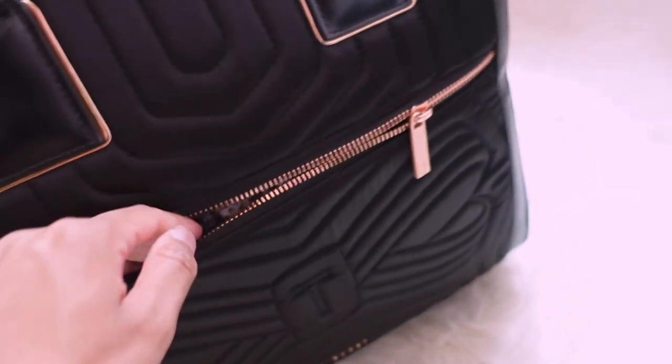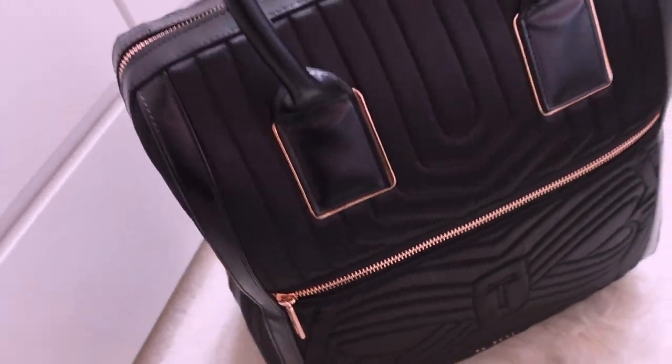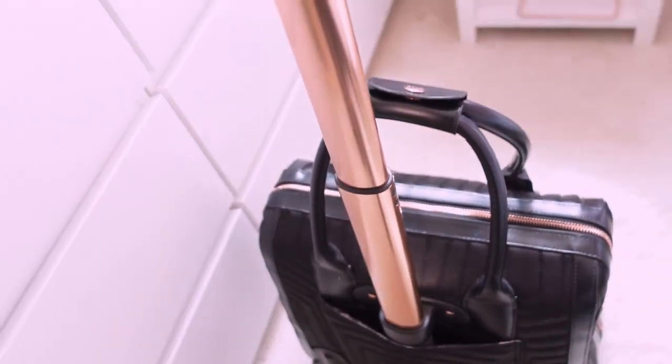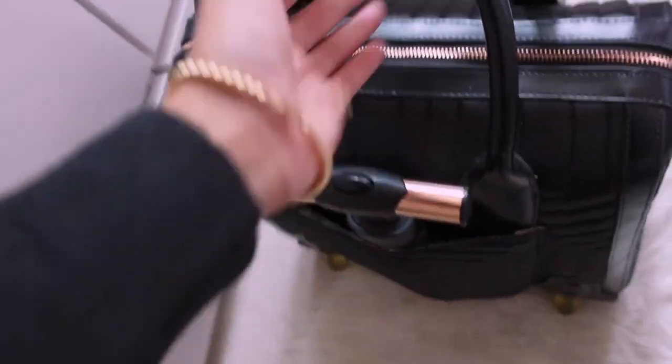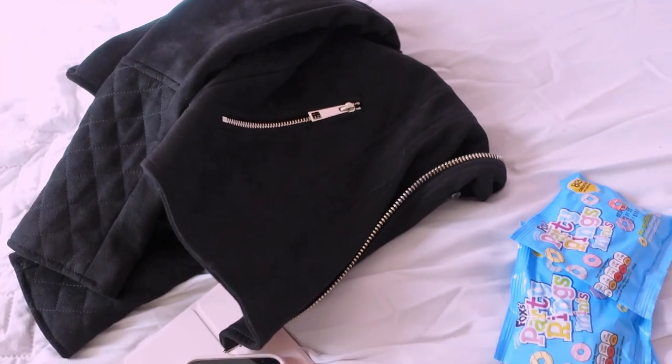In this pocket is where my iPad is going to go. And then the good thing about this is that if you turn it around, you can actually pull it along with you. So it's like a little suitcase, which is really cool because this is incredibly heavy. Got all my stuff packed in there. And I've just got my jacket from River Island, which I'm going to be wearing.